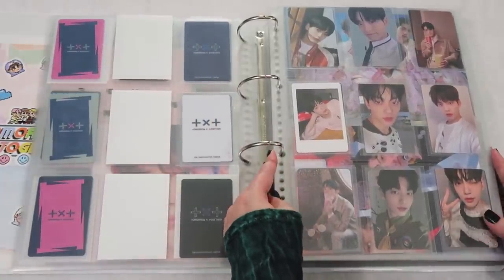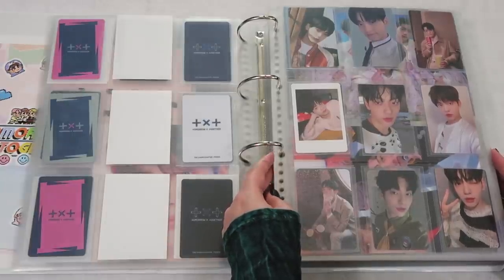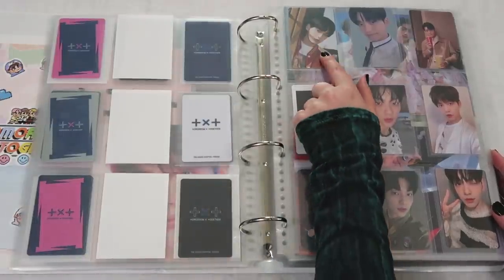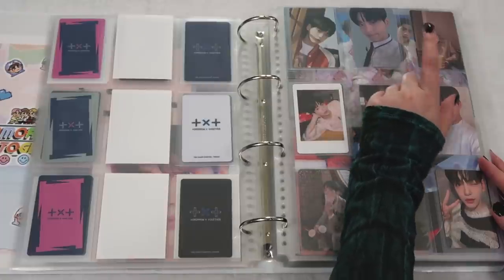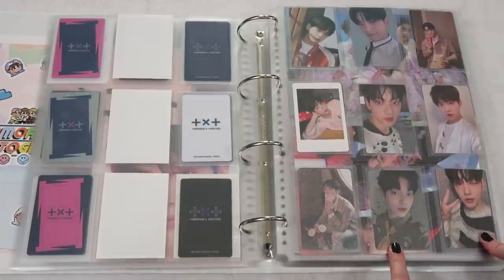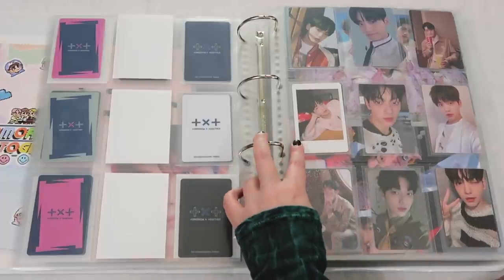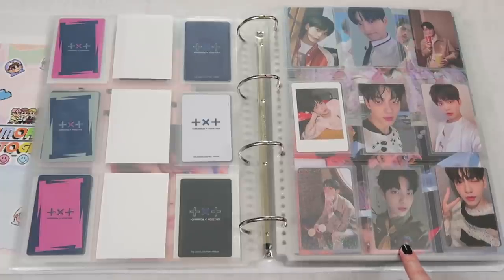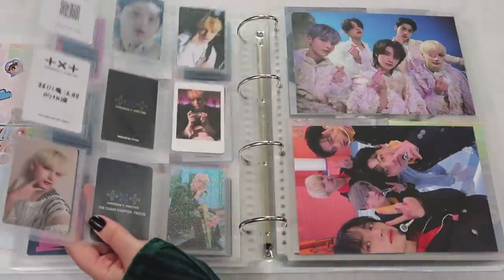But okay, these are all of Subin's pre-order benefits that I have for Freeze era. I think it could be all of them. I think so. This is his Weverse. This is his Shopee PC, which is double-sided. These are the three rounds of With Fans, 1, 2, and 3. This is his Naver PC. This is his Apple Music PC. This is his Yes24 PC. And this is his Lazada PC, which is my favorite of them all. My dear friend Pat got that for me too, so I just love her a lot.